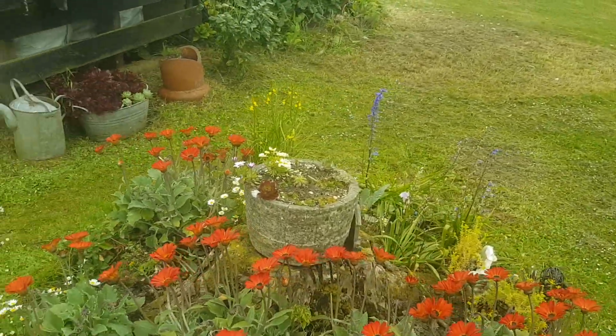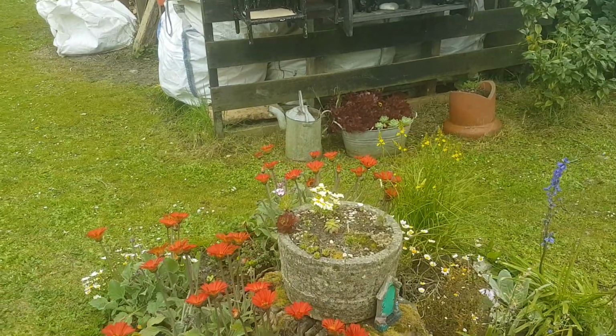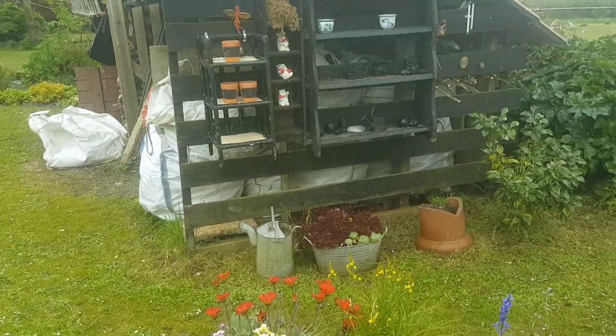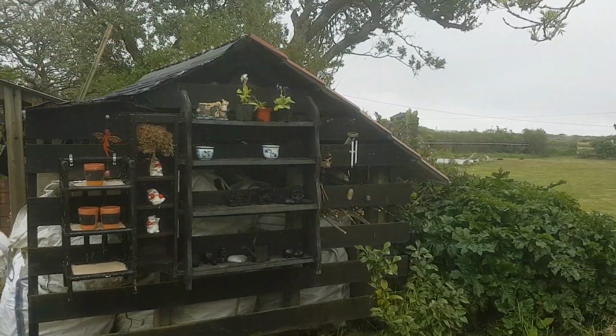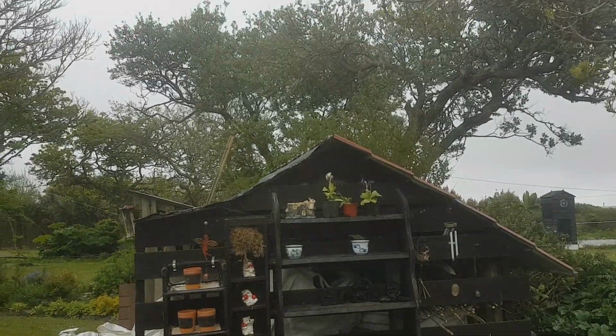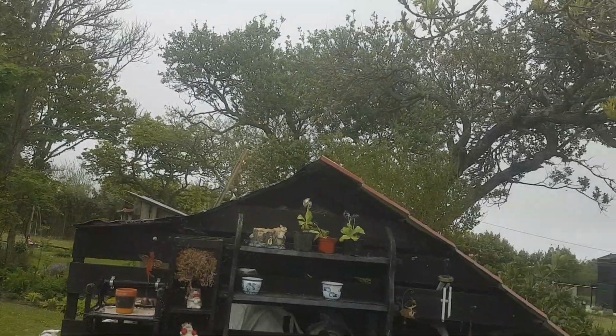A lovely little flower bed around one of the old elms that came down. The stump is still there. And the theatre, it's got no auriculas in. Jeanette's having a little shift around with things, and she's going to put other plants in here. Got some pansies in there at the moment.